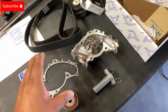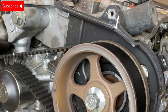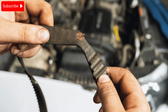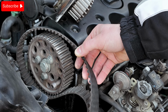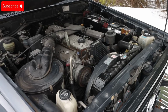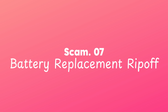But the truth is that timing belts are designed to last a specific mileage, often 60,000 to 100,000 miles or more, depending on your car. Unless you're past that mark, it's probably fine. So, how do you avoid falling for this? Always check your car's owner's manual for the recommended timing belt replacement interval. It's based on mileage and time, not guesswork. If a mechanic claims it's urgent, ask them to show you proof, like visible cracks or fraying on the belt. And here's a pro tip. If they can't explain it clearly or pressure you to decide on the spot, walk away and get a second opinion.